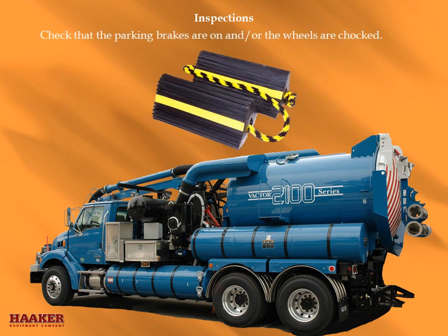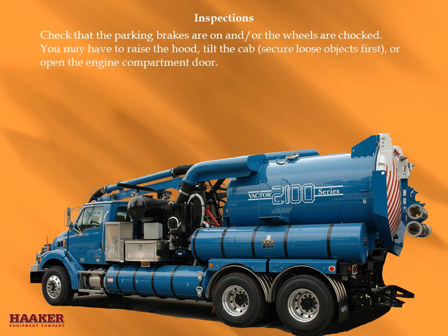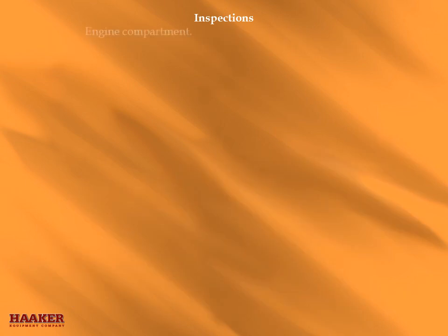Check that the parking brakes are on and place wheel chocks in the front of and behind the tire of the rear axle. You may have to raise the hood or tilt a cab. Secure any loose items first, or open the engine compartment door.